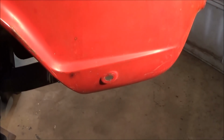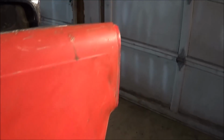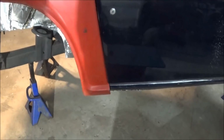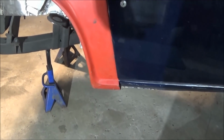So I'm not sure what's going on as far as the bumper fitment. That's going to be another issue when we get there. But anyway, this is going to be a problem, this whole fitment issue up here. Anyway, we're going to move on to fitting the front fender and see what we can do. But yeah, that's not turning out so well there.